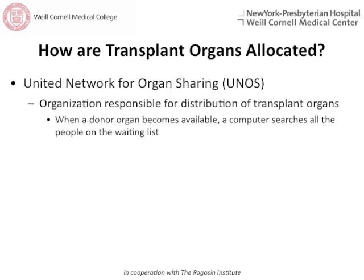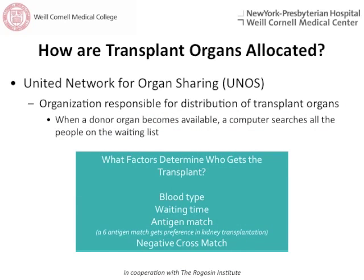As mentioned earlier, UNOS is the national organization that coordinates the distribution of organs for transplantation. Each time a donor becomes available, a computer searches the people on the waiting list to find the most appropriate recipients. Several factors determine who gets the transplant. These include the blood type of the donor and the recipient, the amount of waiting time that the person waiting has, the antigen match of the transplant, and ensuring that the cross-match between the donor and recipient is negative.